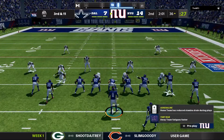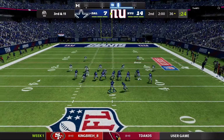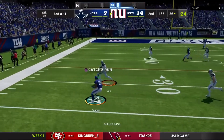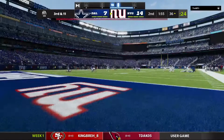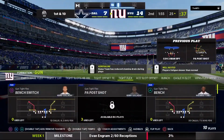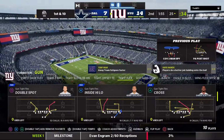Game clock at 2:01. Time for one final play before the 2-minute warning. Jones fakes the give to Barkley. They'll complete this to Ingram at tight end. And they're able to get this one past the 30 to the 25-yard line. 1:55 left to go in the first half of play.